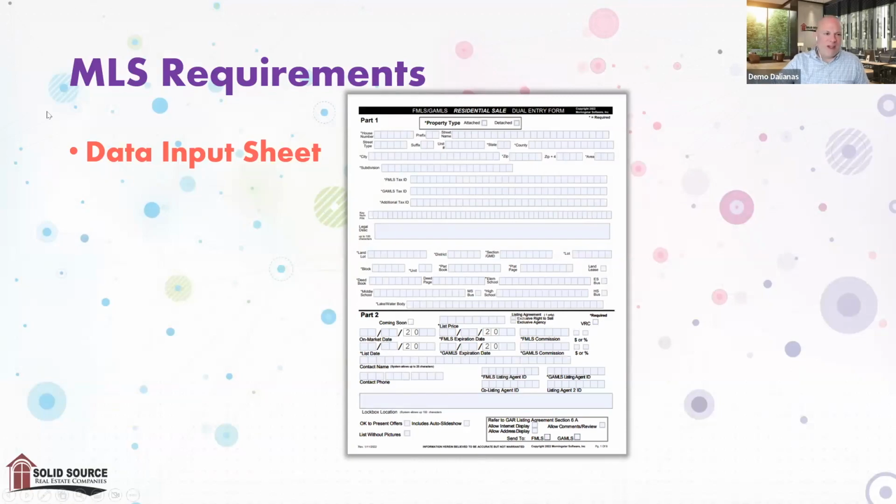But I'm going to show you that, if you do have time, all that you need to do is have this data input sheet filled out, which you can. The recommendation that I have is you go to that listing appointment, you secure the listing agreement, and then you come back for pictures and you fill this out yourself, either on your laptop live, or you bring a printed copy, fill it out, and then you transfer it into your computer after. That's the best way to do it, in my opinion. You can do it however you want, but I think that's the best way.